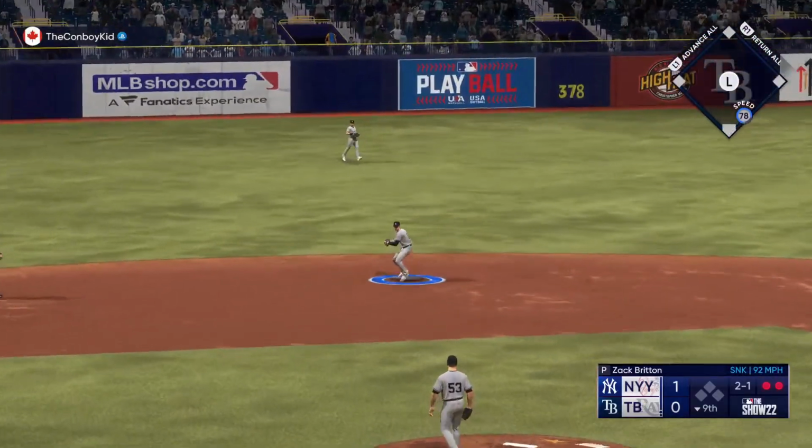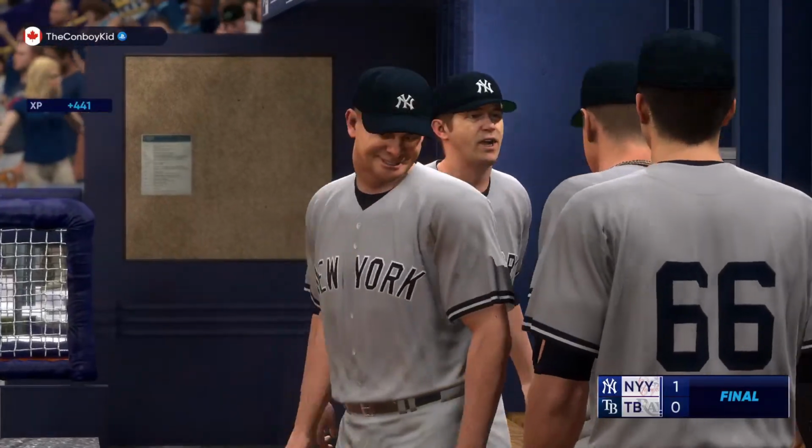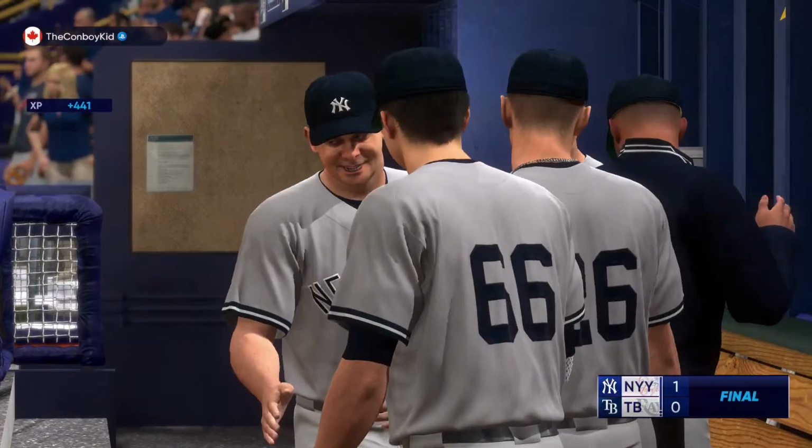On the ground to short. Throw to first. Ball game. And the Yankees claim the win here behind some great pitching and defense.